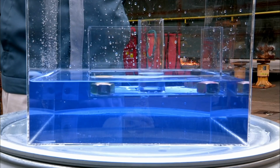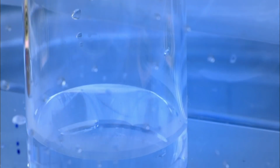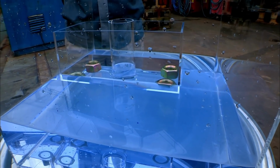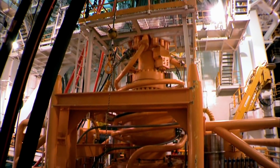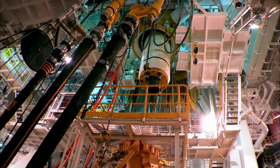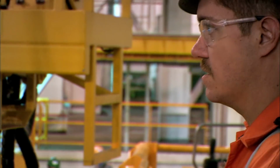The sealed moon pool allows seawater to rise to the level of Ensco DS6's waterline, but without it coming aboard and sinking the ship. Before being lowered into the moon pool, the BOP and risers must be firmly bolted together. It's a job for Don's number 2, Dan Reed.